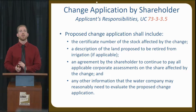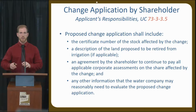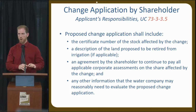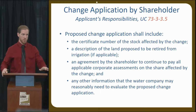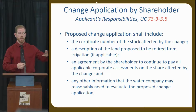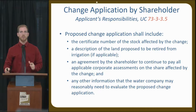The proposed change application needs to include the certificate number of the stock in the company, a description of the land proposed to be retired from irrigation, and that's if that share is based on irrigation. And just a quick side note, some of the confusion that we see is people say, well, if you take water from this company and move it over here, does that reduce the company's water right? No, it doesn't. What we do is we take some of their use out of production for it to be used over here. The company still owns it, and sometimes in the condition of approval of the change applications, maybe they won't be delivered quite as much water, but they still own that water. If that change application lapses or is withdrawn, that company still owns it.